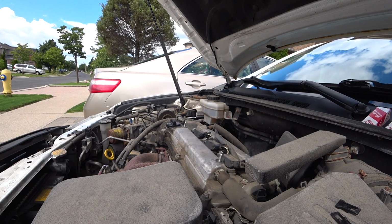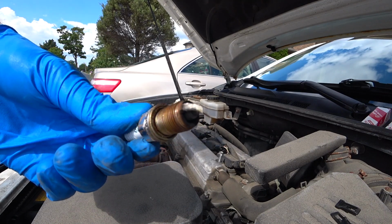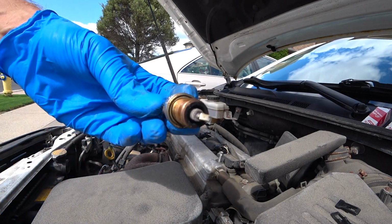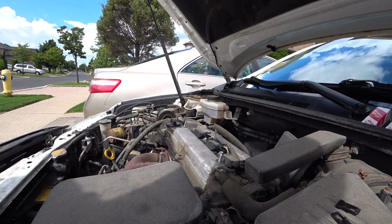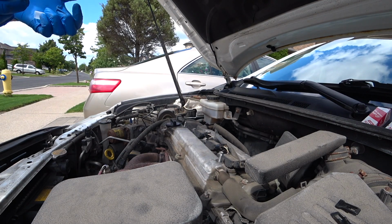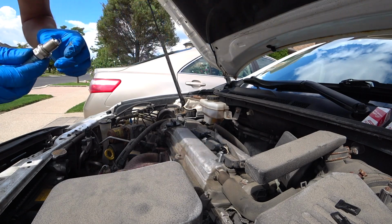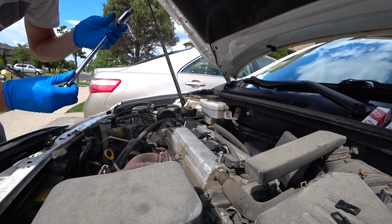Spark plug number 4. Same quality as number 3, number 2, and number 1. Burnt, dirty, oily, greasy, whatever you call it. Definitely not a good condition. Time to switch for a better one. And we're gonna get this one right here. Put all them back in. All right. And new spark plug goes back inside. There we go.